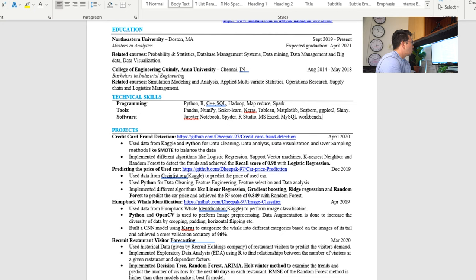He also doesn't have TensorFlow or PyTorch, which is what Keras sits on top of. And that's generally a keyword that people are looking for. So if you understand Keras, you have at least enough TensorFlow knowledge to put it on your resume. So I'd recommend putting that there.